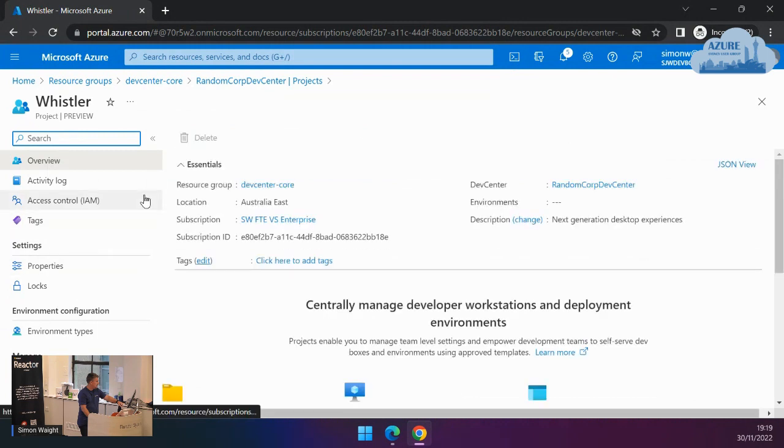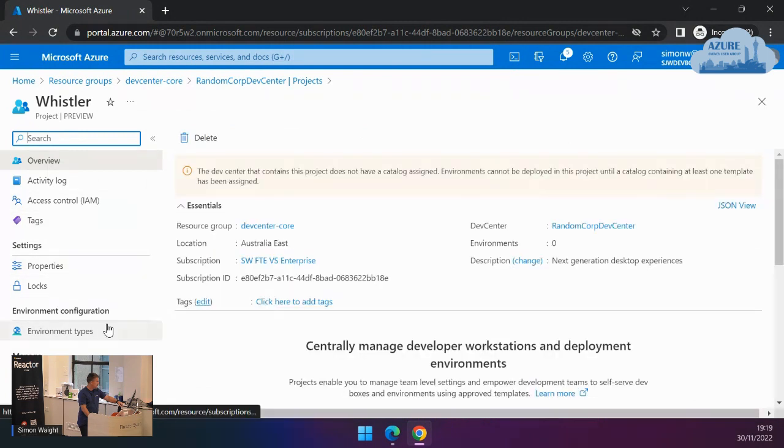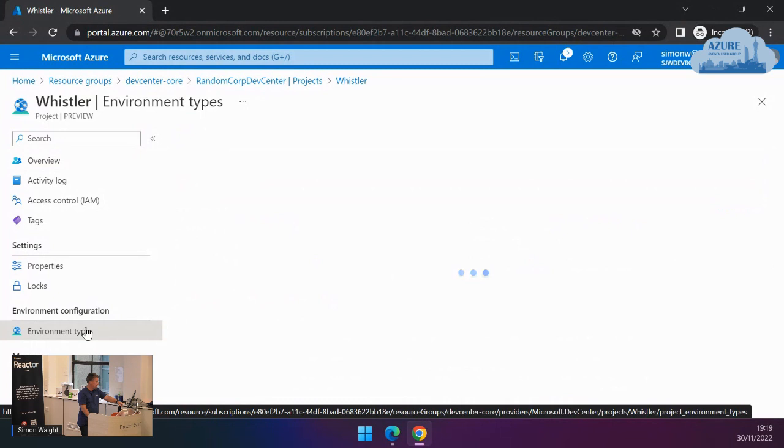Let's have a look at the project and see what it contains. So it's a definition, it contains environment types. We're not going to look at this.